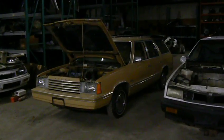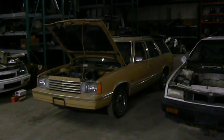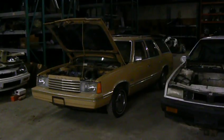1981 Dodge Aries K-Wagon. Got to love it.